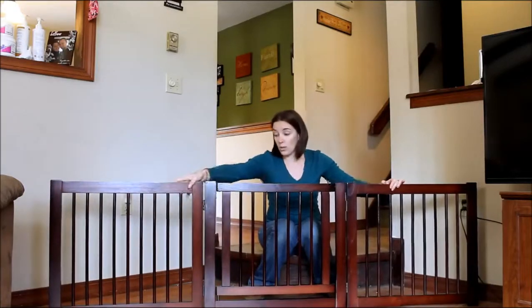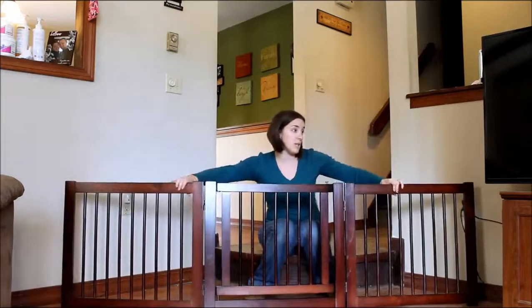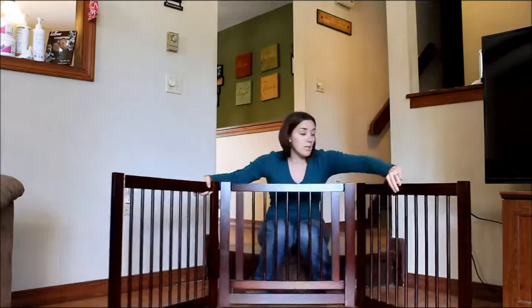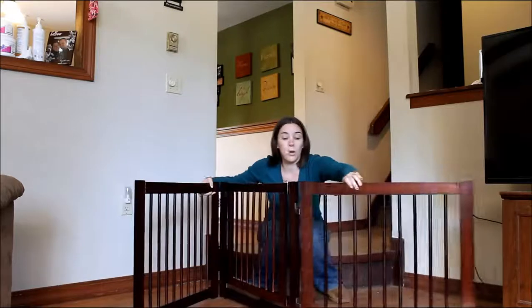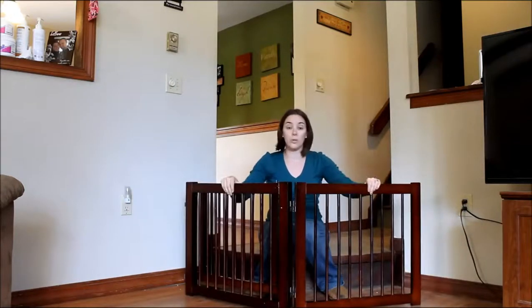So if you need it to go straight across, it can do that. But they call it a 360 configurable pet gate because these can go either way. They have double hinges to go both ways. So if you only need this much space, say you're traveling with it, you can fold one in half.